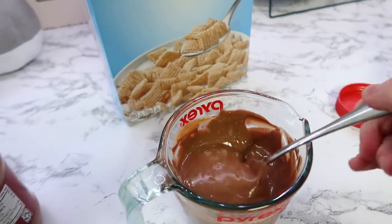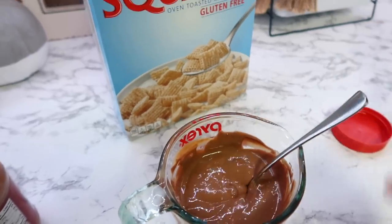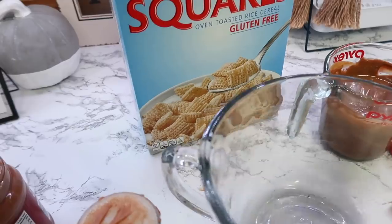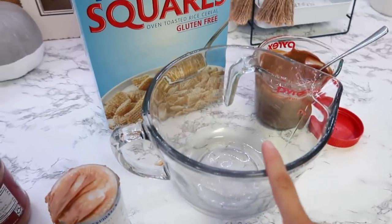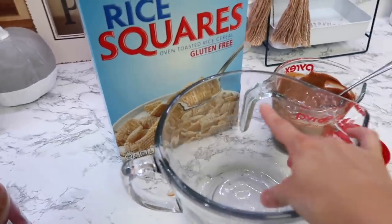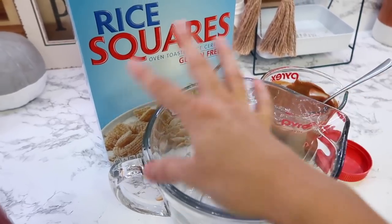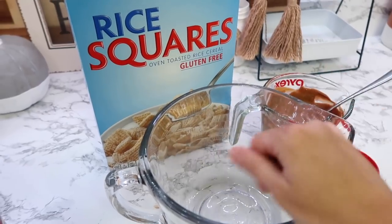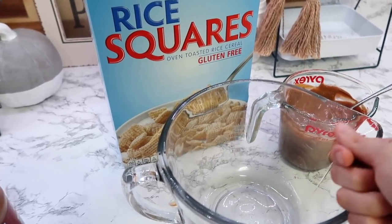Now that this is all melted and put together, I'm going to put some cereal. I'm not sure if my bowl is honestly big enough. I may need to pull out a bigger bowl, but I'm going to put some of the Chex or rice cereal, this is just an off-brand, in the bottom, and then add a little bit of the chocolate, kind of layering it in so that I can stir it around.